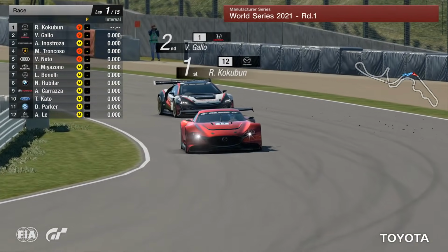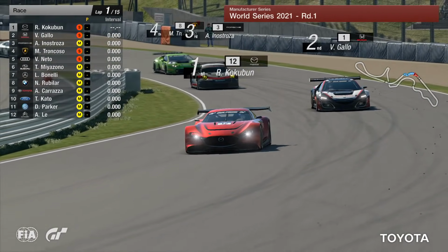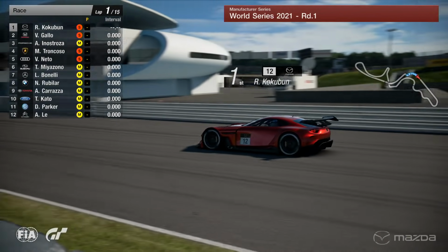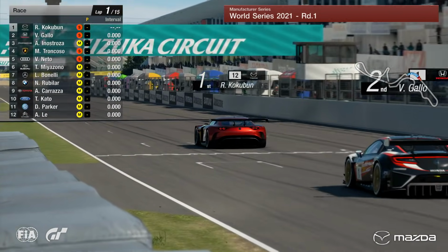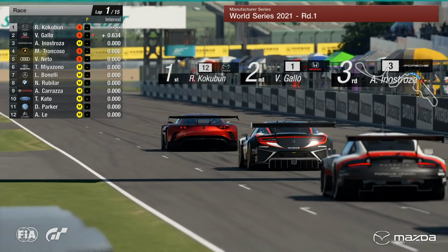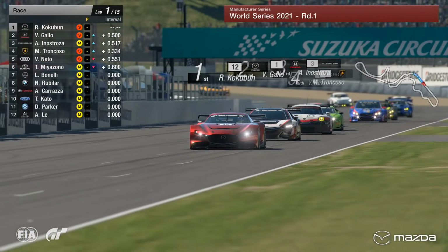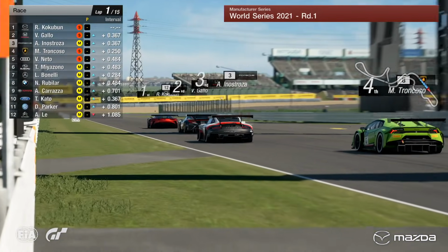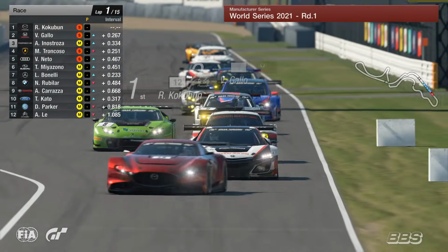Ryota Kokuman leads the field around the final corner here in Japan, and on home soil he will lead the field down towards that first turn as well as we get the race underway. So Kokuman leads from Gallo, from Inestrosa. Drivers weaving there in the background to try and get heat into their tyres. Crucial, of course, to have as much grip as possible before they hit the anchors into the first turn.